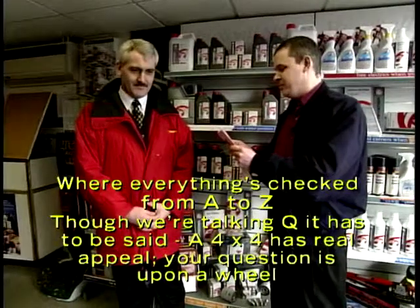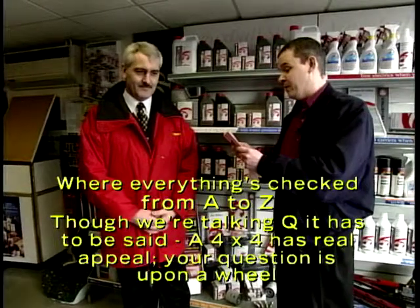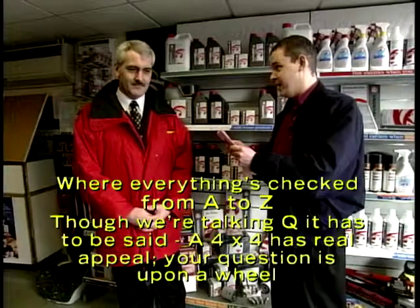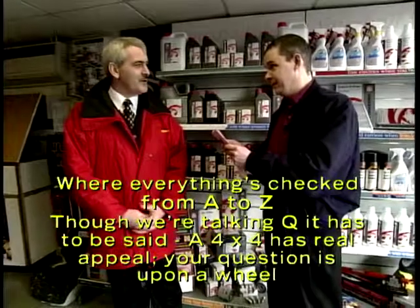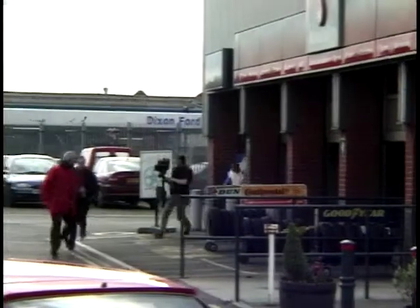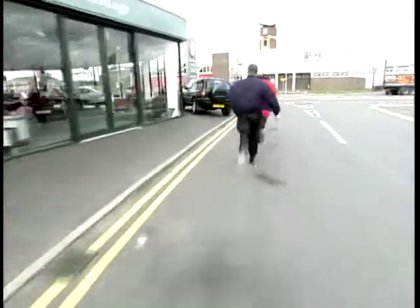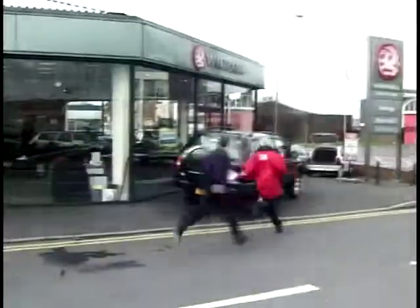Peter, we're playing for your next litre of fuel, but first of all, we've got to find the question, as before. Right, okay. Listen to the clue. Where everything's checked from A to Z, though we're talking Q, it has to be said. A 4x4 has real appeal. Your question is upon a wheel. I think we go to the Network Q forecourt and I've got a Vauxhall Frontier on there. Let's run, okay, guys, let's go. Do you know exactly where the car is, Peter? I think I do, John. Come on. They're doing well to keep up with us here. Round the front, is it? I think it is round the front.